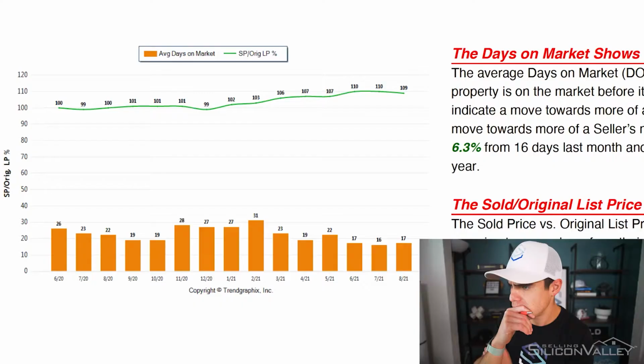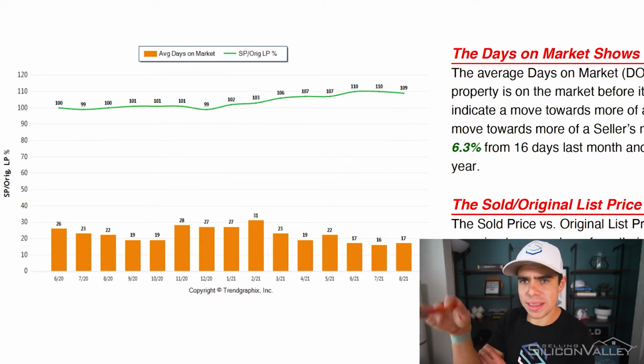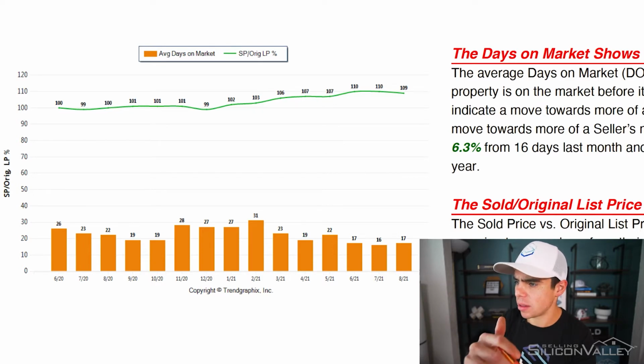Let's see. Okay. Well, just right off the bat here, a couple things to note. The green little squiggly line there is sold price to list price ratio.